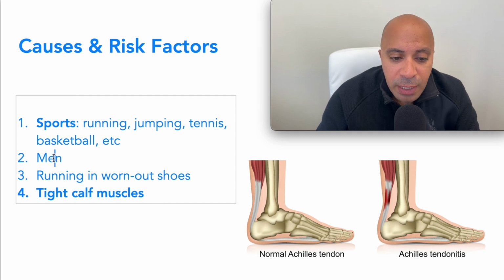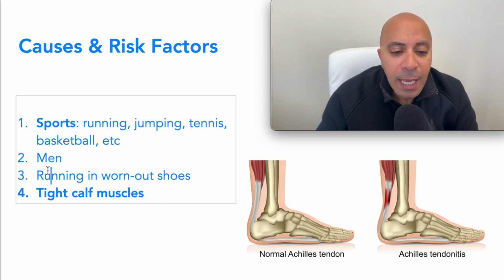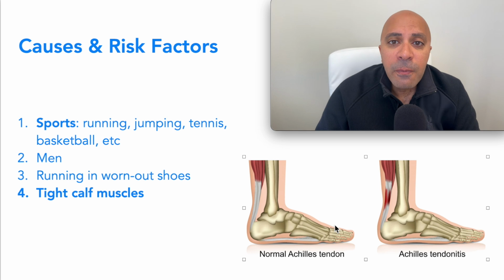So sports injury, the first cause and risk factor, is usually more common with men. And the third cause and risk factor is running in worn out shoes. Shoes are extremely important, and I will talk about it in another video. If you're wearing shoes that are poorly designed, and actually the majority of the shoes on the market are poorly designed, that will increase your risk of having Achilles tendonitis, plantar fasciitis, and other foot issues.